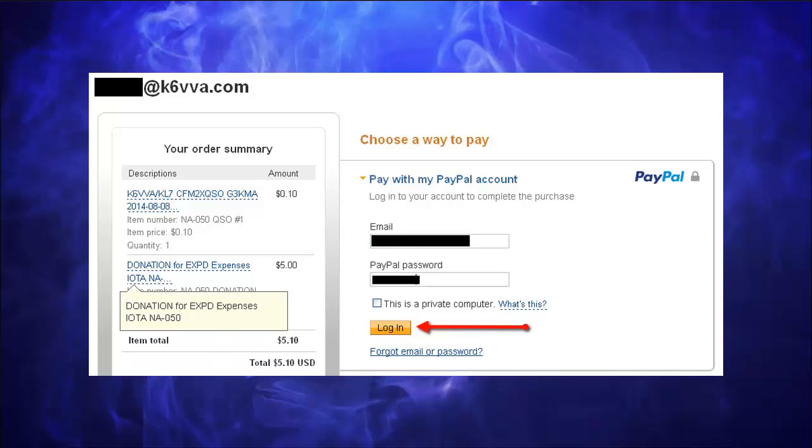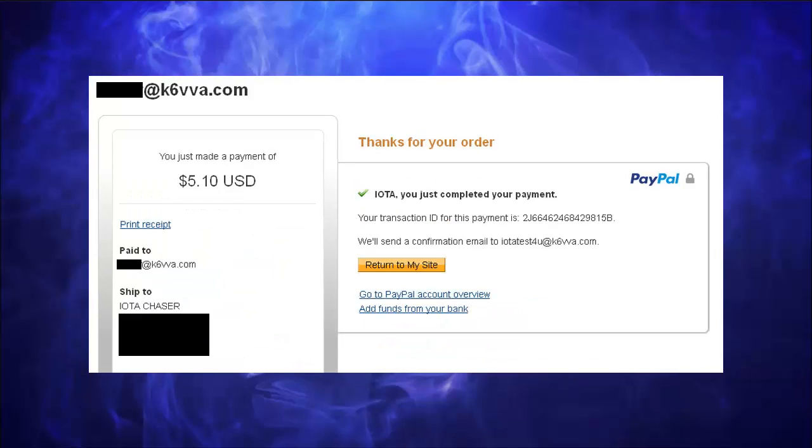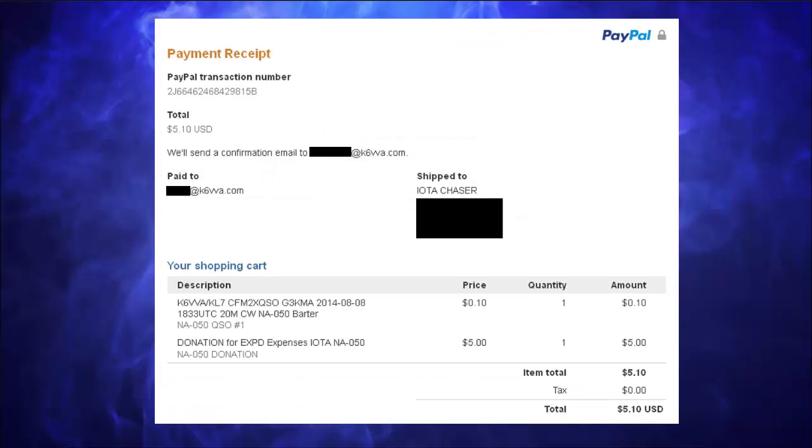Let's log into PayPal and simply click the Pay Now button on the next page. We see that the order was processed, which included a very low 10-cent charge for the electronic IOTA credit. Now let's click on the Print Receipt text link and examine the receipt on screen. The PayPal transaction number will be used in all tracking purposes.